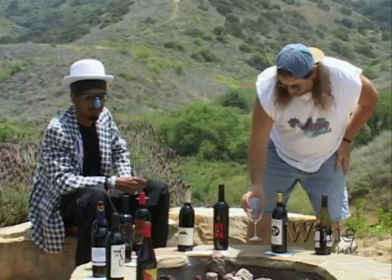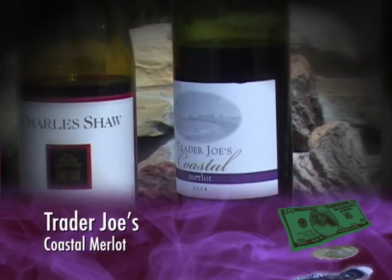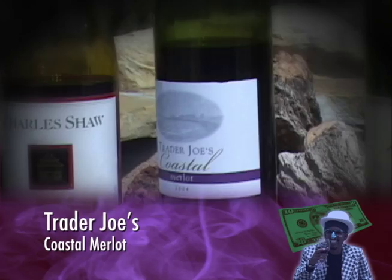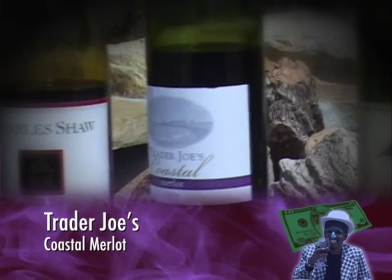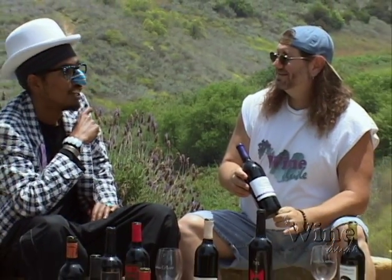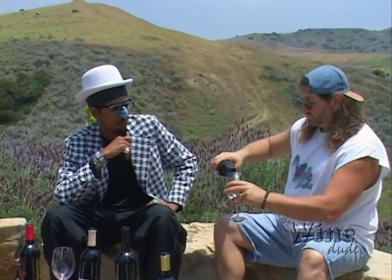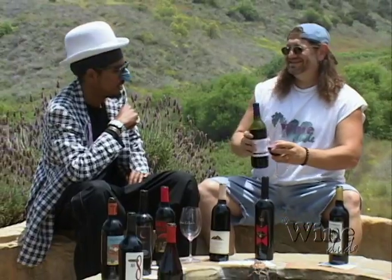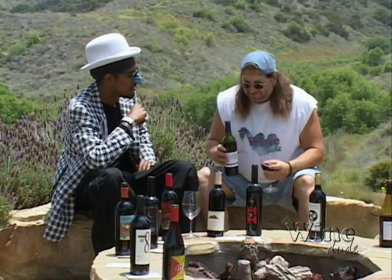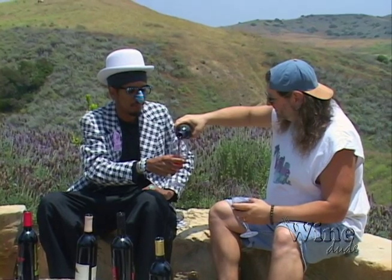What do we got next? If we take another $2 up, this is the Trader Joe's Coastal Merlot, 2004. This wine goes for about 11, 12 bucks, but because it's got Trader Joe's name on it, it's $3.99. Okay, all right, let's get in there. You have to work for your wine.